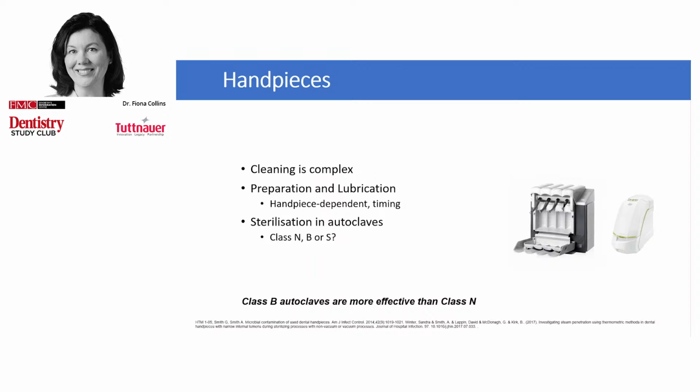After cleaning, then preparation and lubrication typically occurs. Now, for the majority of handpieces, lubrication occurs prior to sterilisation. It may, however, for a specific handpiece be indicated after sterilisation. And there are also lube-free handpieces that should not be lubricated either before or after sterilisation. And it's not that those handpieces don't need any lubrication, it's that the lubrication is already built into the turbine and the cages and is released gradually over time.